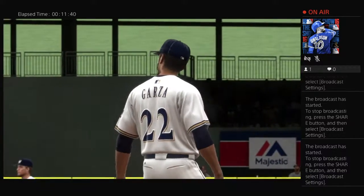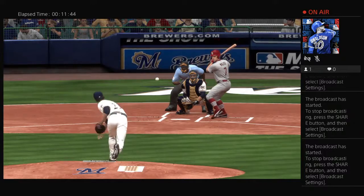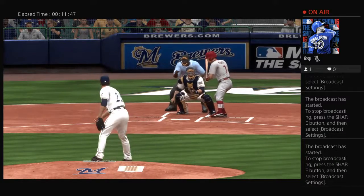And this is where the scouting report really pays off. I mean, sometimes you just got to go looking for a soft spot in the guy's zone, and they found one there.